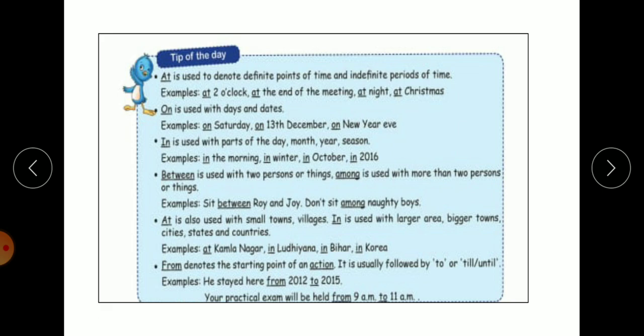From denotes the starting point of an action, like from Agra to Bareilly, and to usually the end point of the action, or till or until. So he stayed here from 2012 to 2015. Your practical exam will be held from 9 to 11. So from tells you about the start of the action, and to, that is jab tak wo khatam hoga, till or until, right?